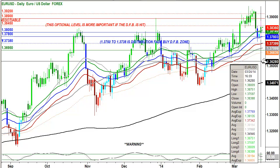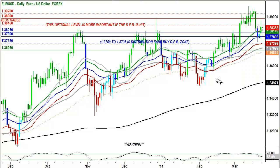Again, we actually found exhaustion before the 38.80 minor cycle level, and right now we're finding support well above the 138 handle, but I'd like to see this market back above the 38.45 level, which was not only an optional exit, but also a resistance level. I'd like to see the market back above that 38.45 area. But again, if my dollar's hovering around that 80 area, 80.07 to be precise, then you can see here the equivalent is around the 38.35 area on the euro.